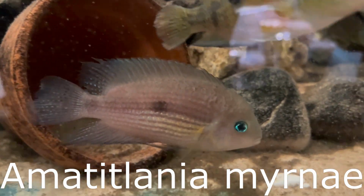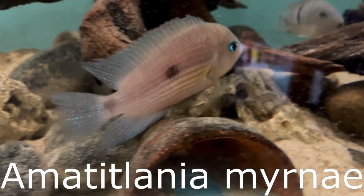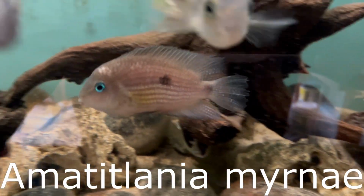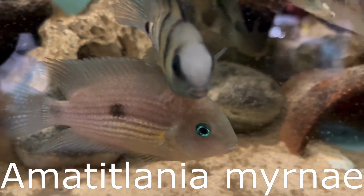So this is the male. You can see he hasn't got the spot on the dorsal. He's quite a good size, this one. So yeah, he's got a couple of marks on him at the moment. But yeah, Hemichromis miner.